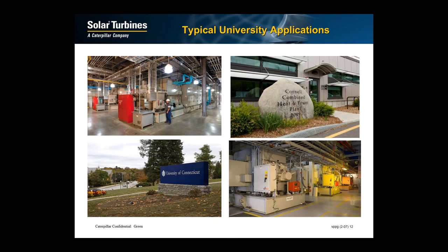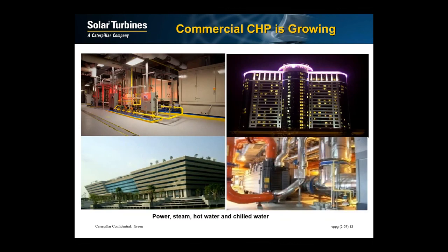University examples. Cornell University was burning coal not many years ago, and they decided to get off of coal and put in a gas-fired 30 megawatt combined heat and power plant. The one below, the University of Connecticut, is a 20 megawatt plant that has 3 of our 7 megawatt turbines. It was actually financed by Caterpillar through a university lease financing program, which gave them low-cost capital to put the project in. So if you can go to the next one.